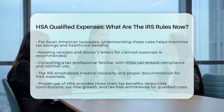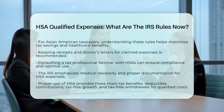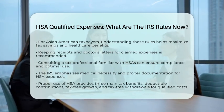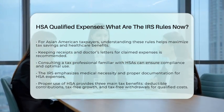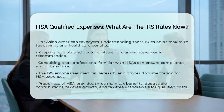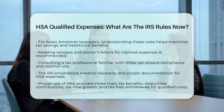For Asian American taxpayers, understanding these rules helps maximize tax savings and healthcare benefits. Keeping receipts and doctor's letters for any expenses you plan to claim is a smart move. Consulting with a tax professional familiar with HSAs can help you stay compliant and make the most of your account.